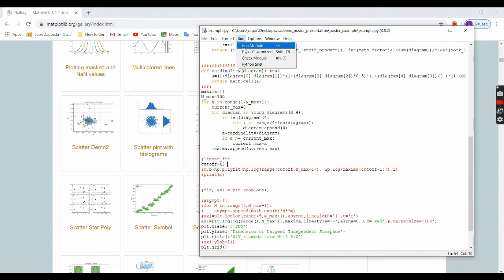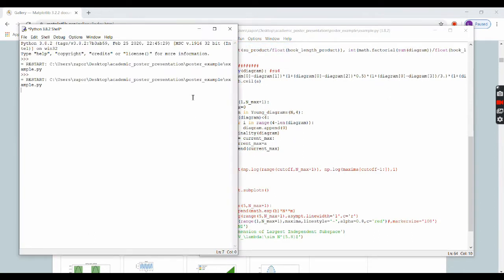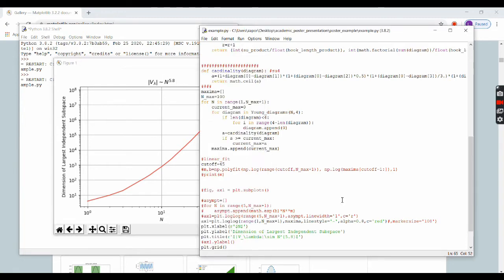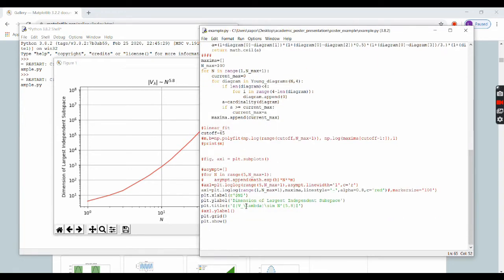And then let me run the code. And then it simply puts it on the log plot. So what I'd like you to look at is those equations that I also included. So this is, for example, the title of the plot, the x-axis label, the y-axis label. This maths is also coded using actually LaTeX.